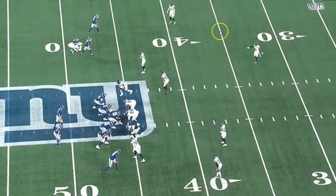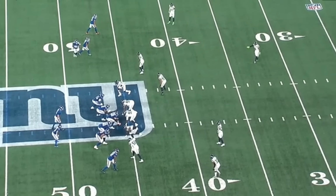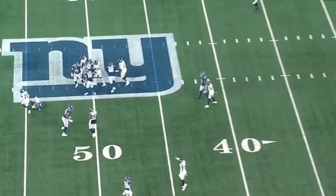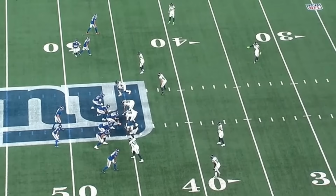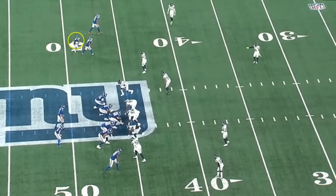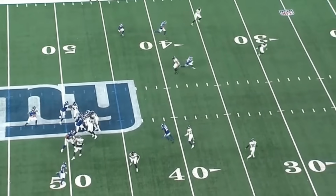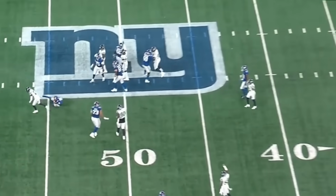You're going to see Witherspoon lined up here in the slot. He's really following the wide receiver around, and the quarterback just doesn't see it coming, right? I'm going to back this play up here. You can see as the receiver here goes into motion, the quarterback doesn't recognize that Witherspoon's going to come off the edge. It's a great job disguising the blitz, and he brings the quarterback down.